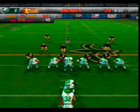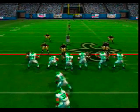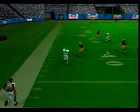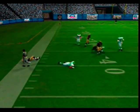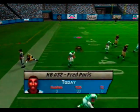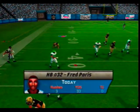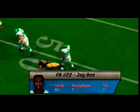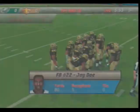New Orleans lines up in a 4-3. Tosses it left. Back breaks free. Number 39 with the tackle at the 39. This is a great block. Watch here. He just barrels into the defender, taking him right off the turf. Now that is a textbook block right there.